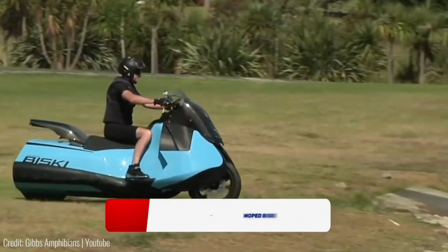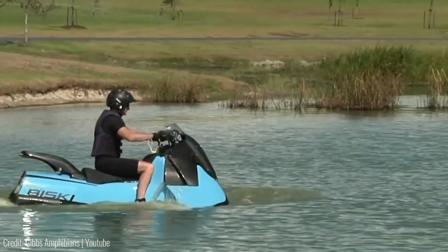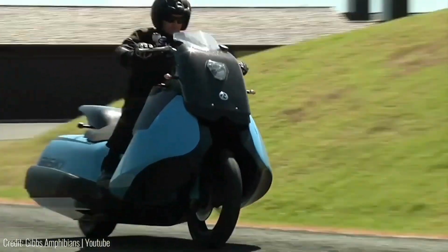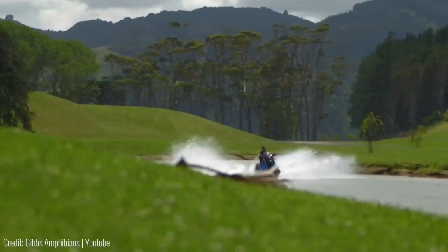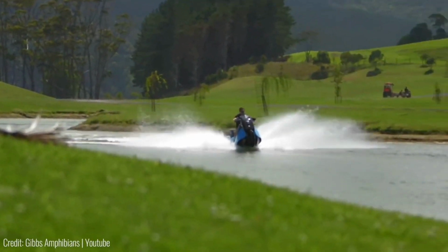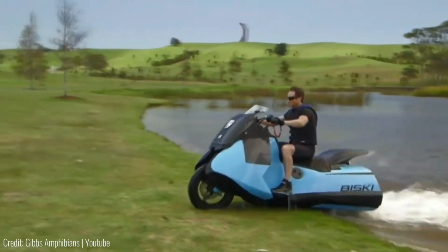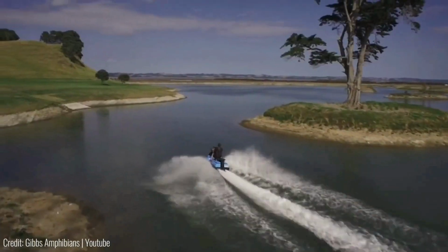Number 9. Here's a moped by Biscay that transforms into a jet ski whenever you need a little extra speed, powered by a 2-cylinder petrol engine. It operates like an average moped on land and can reach speeds as high as 80 miles per hour. The moped takes less than 5 seconds to transition into its water mode, which doesn't require any physical modifications. Instead, it just turns on the jet ski motor to make it glide across the water.